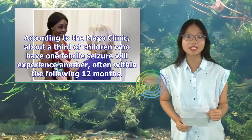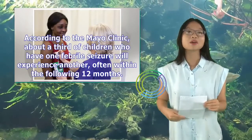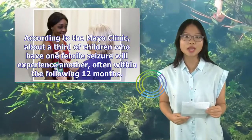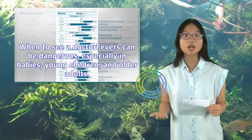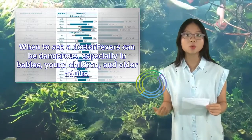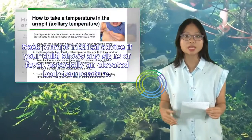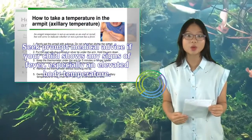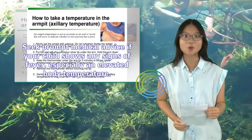According to the Mayo Clinic, about a third of children who have one febrile seizure will experience another, often within the following 12 months. When to see a doctor. Fevers can be dangerous, especially in babies, young children, and older adults. Seek prompt medical advice if your child shows any signs of fever, especially an elevated body temperature.